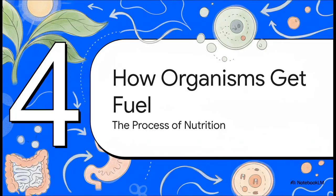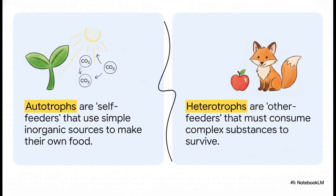So let's zoom in on that first, and you could argue most fundamental, life process: nutrition. How do living things get the energy and raw materials they need from the outside world? Well, basically, there are 2 main strategies. On one side, you've got the autotrophs, or the self-feeders. Think of green plants. They take simple, inorganic stuff like carbon dioxide and water and use sunlight to make their own complex food. On the other side are the heterotrophs, or other feeders. And yeah, that's us. We can't make our own food, so we have to eat complex things, plants or other animals that have already been put together.